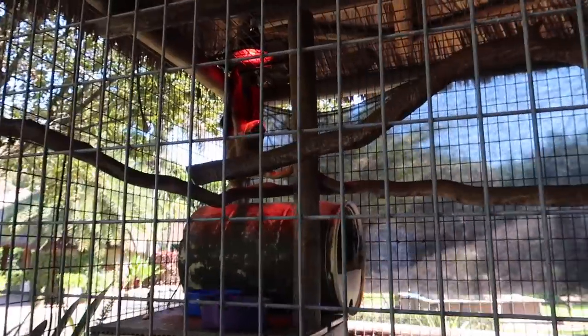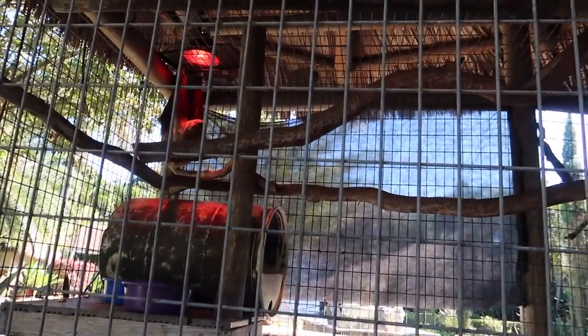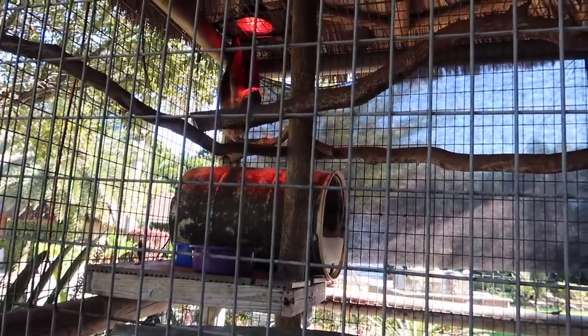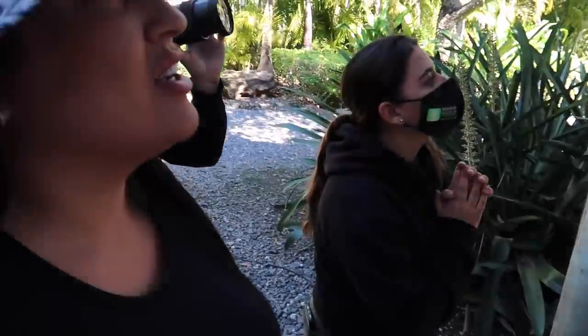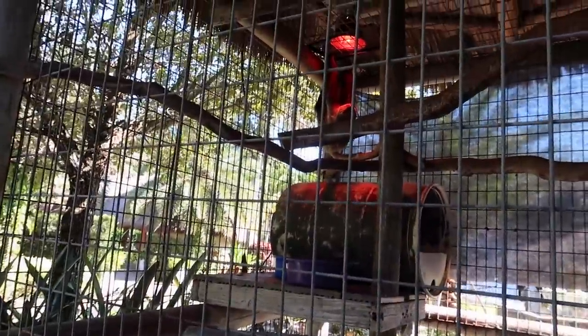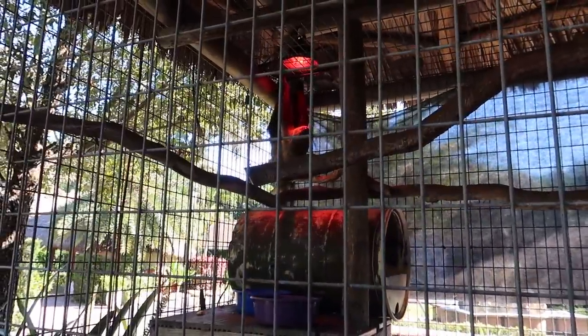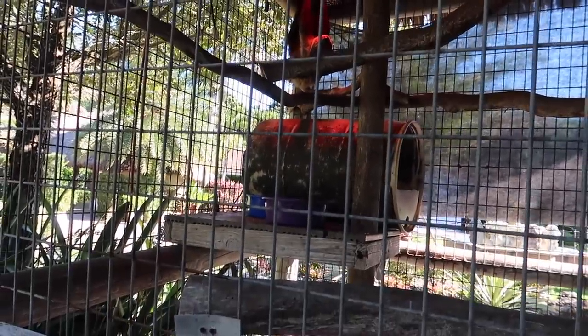Pretty much they'll be upside down half the time. He doesn't move. How many hours does he sleep? Around 22 hours. Is he sleeping? Yeah, he's sleeping. Wait, his eyes open? They're blinking. Oh, look, that's the heat lamp. Yeah, pretty much. Hey, they're falling down there.